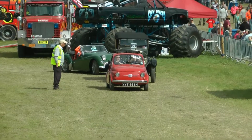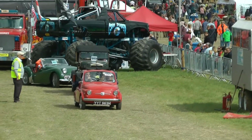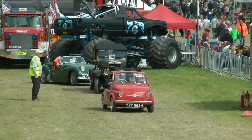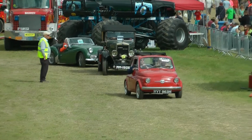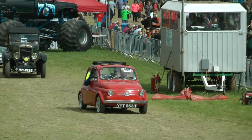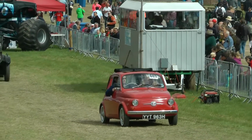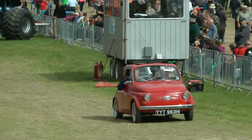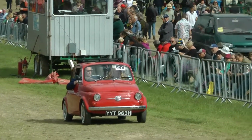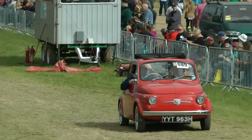Yet another little one, the 500F, dating from 1969. This had the Fiat 499cc engine, hence its name, the 500. Owned by Sandra Powell from Weybridge in Cornwall. They've had the car for 3 years, and it's a two-cylinder, air-cooled engine on that little car.